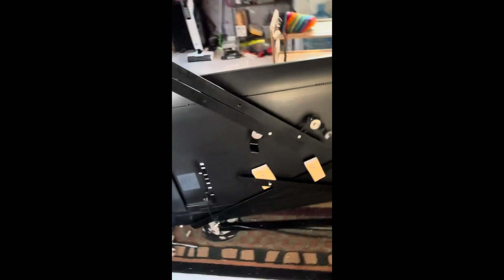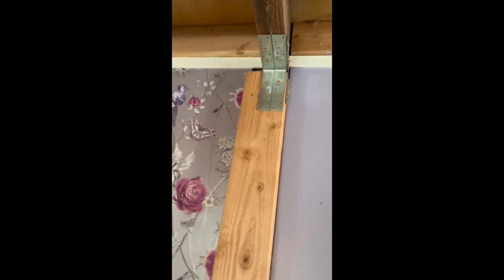Okay, so here's what it looks like. This and this is screwed together, and I'll use a wood screw to screw that up into there, and same with the other side. And then down here are my wooden pieces I used because I didn't find any other iron pieces.